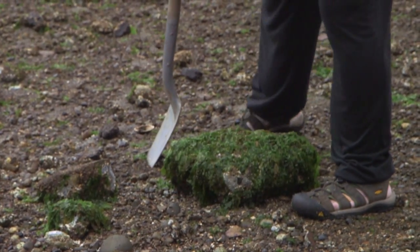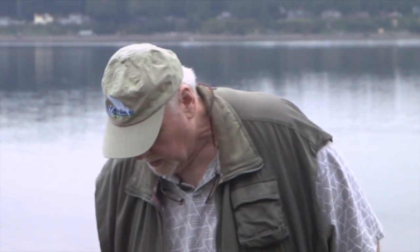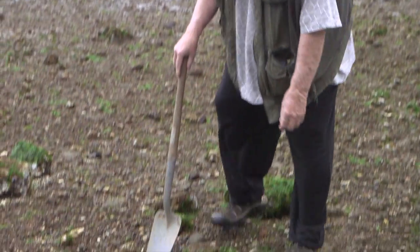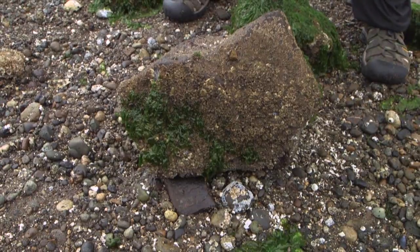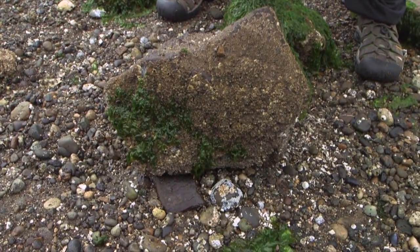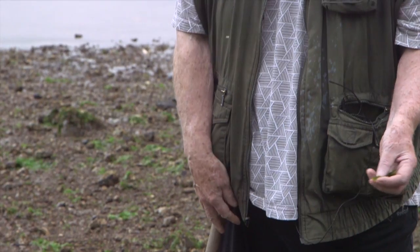What you see on the surface of these rocks is a seaweed called sea lettuce, and it grows in flat sheets all on top of the rocks here that are more stable. They don't grow on the gravel.